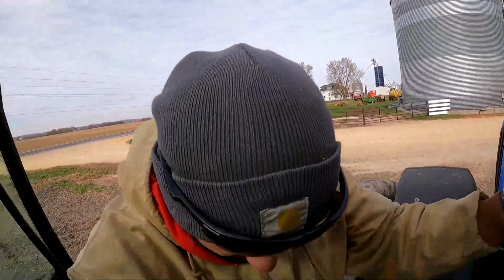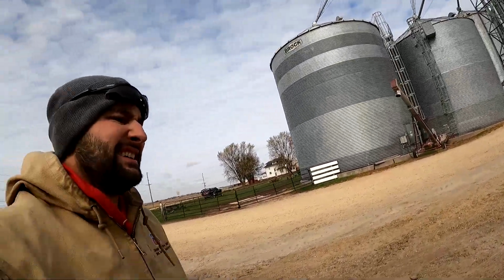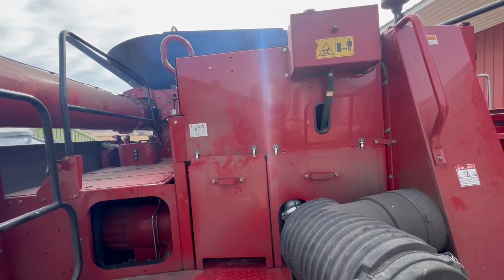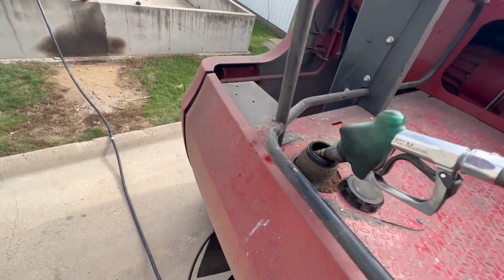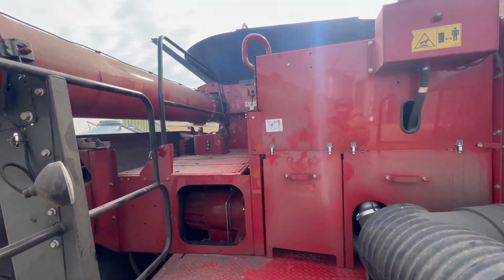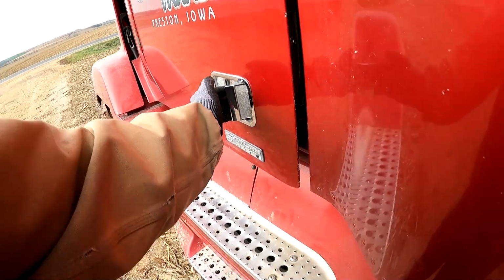Let this guy warm up. So the 7088 harvested about 2,000 bushel last night. So about 2 semi loads, all running the 4-wheel drive system, and it ran all right. So no issue so far. So we'll see how she goes. It is alive. Fueling up. 7088, ready to roll.